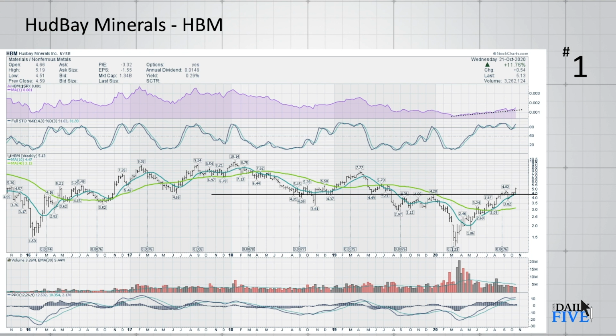So this company is HudBay Minerals, and you can see recently since the COVID crisis, the stock has been outperforming the S&P 500, but it's really just rallied up here from a buck 50 to 450, so that's 200%. But it's just breaking through resistance now, and it's having a good week this week. Already up 11%, but I really do think the stock has lots of room to run. So if you get any kind of a pullback, that's probably a nice place to enter.